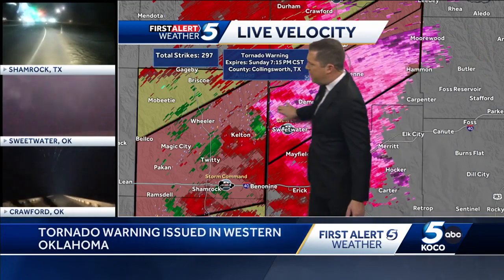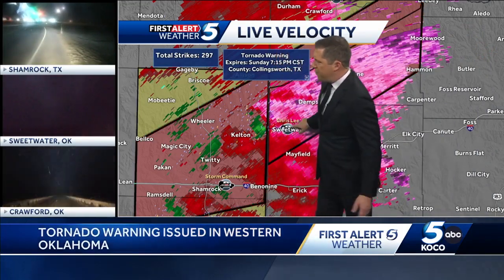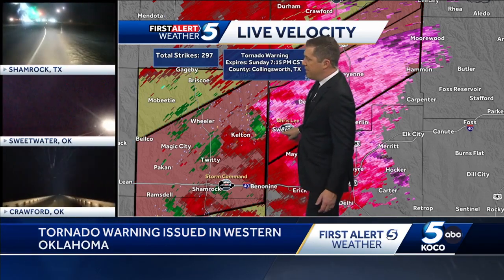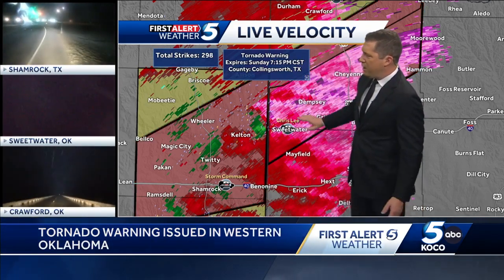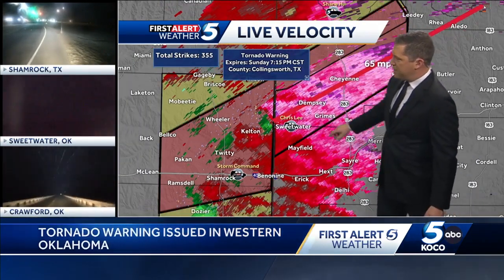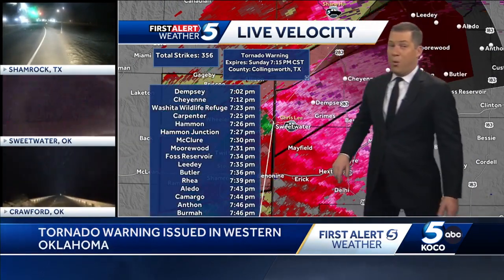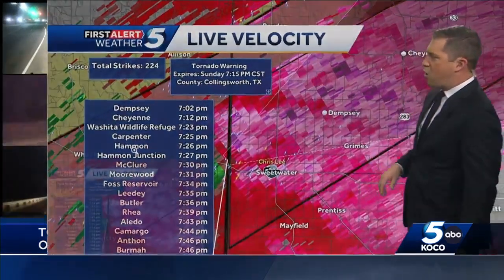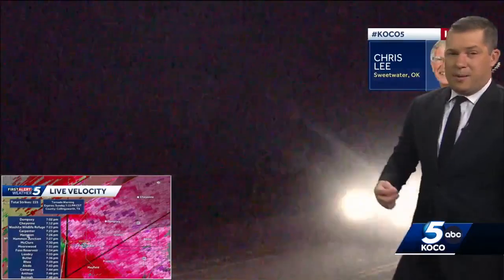So we are seeing an area of spin, by the way, with this cell still ongoing, coming out of the Texas Panhandle now crossing into Oklahoma. This is Sweetwater right here, where we have Chris Lee. We'll see if we can check in with Chris Lee here in just a moment. But Chris Lee is going to be just a stone's throw away from that cell. So let's go out to Chris right now. Chris, watching your storm, it continues to rotate as it's now coming into Oklahoma. Chris, give us an update on what you're seeing.